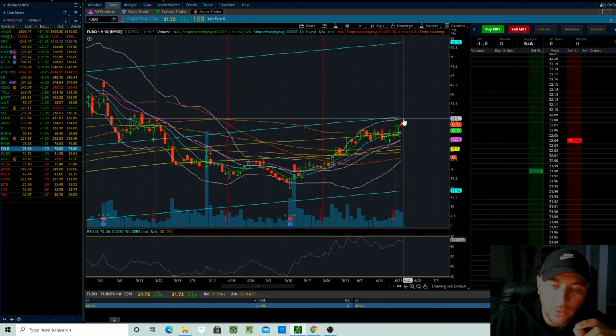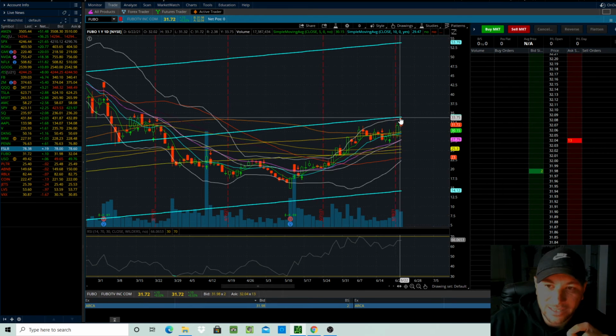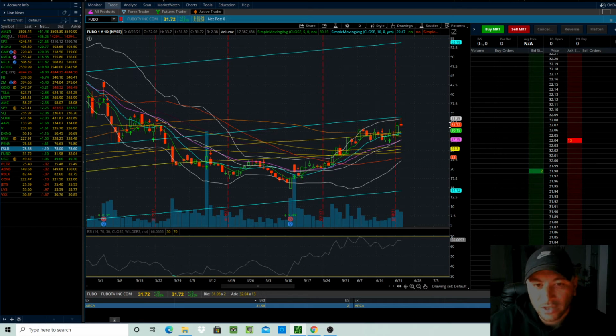So there's two things I want everyone to see as to why we got rejected here. We have the upper Bollinger Band supply, as well as this linear regression line here. So, stocks don't just trade randomly. They have supply and demand zones. There's buyers and there's sellers.